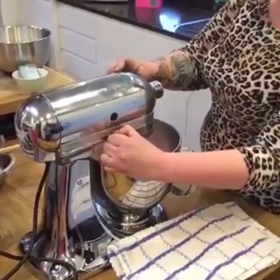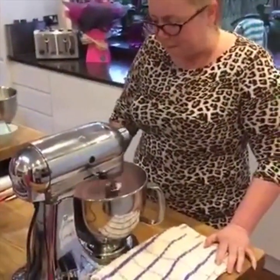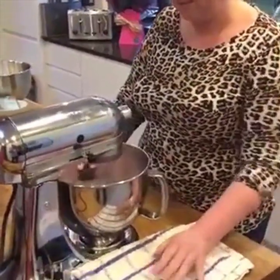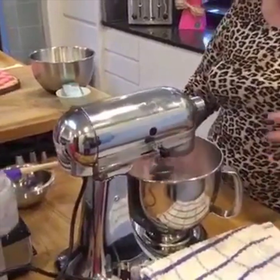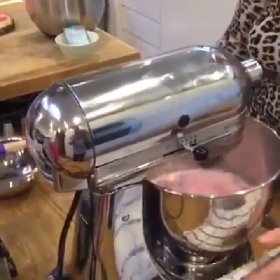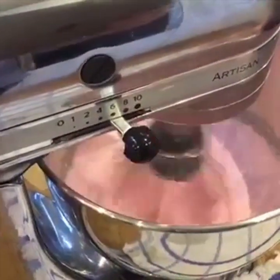Okay, so we'll pop that back on high for a little bit longer. Honestly, you'll be amazed at how quick this is. The real time comes when you're waiting to go in and out of the oven. The actual mix takes minutes.